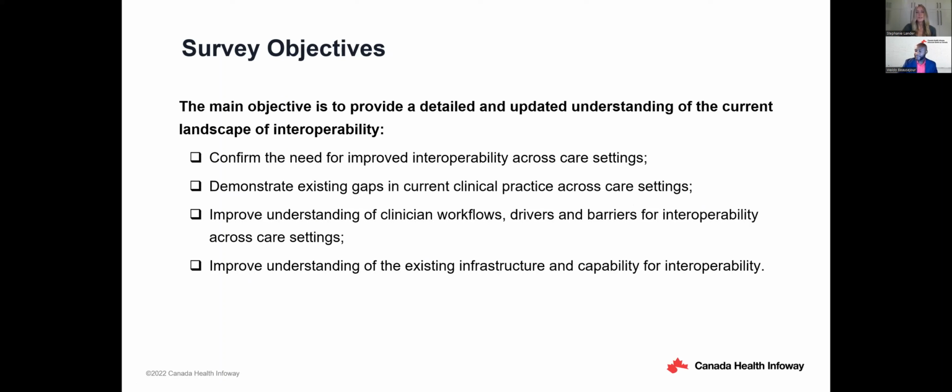Before we get into the results, we wanted to quickly touch on the research objectives to give a bit more context. The purpose of the study was to generate insights on the current state of interoperability across healthcare settings in Canada. We looked to assess the need for improved interoperability, as well as to identify any existing gaps. We also wanted to see if there are any differences in the experiences and challenges when it comes to certain clinician types and care settings. We also wanted to gauge clinicians' workflows and the exchange of patient information, as well as assess what they see as being the key drivers and barriers. Essentially, what's motivating clinicians to improve interoperability and what's preventing them from doing so. And lastly, we were looking to identify capabilities and opportunities to further improve the exchange of patient information.